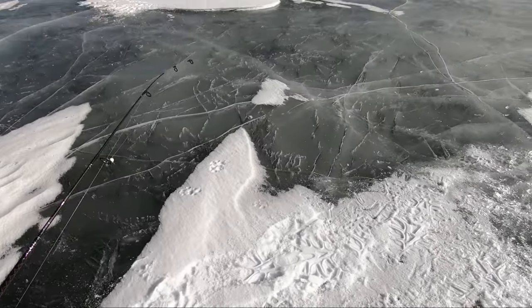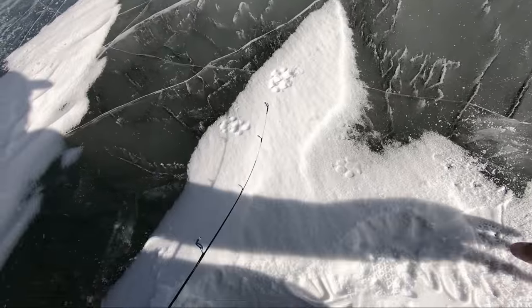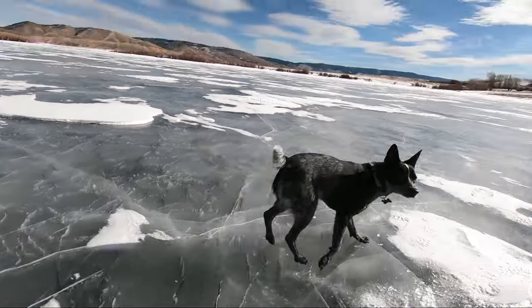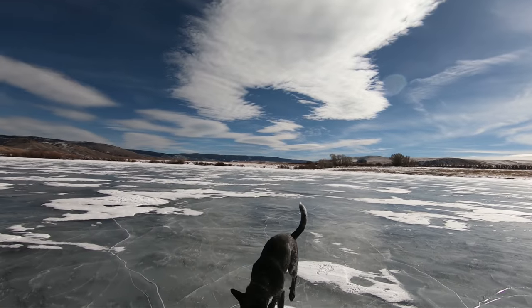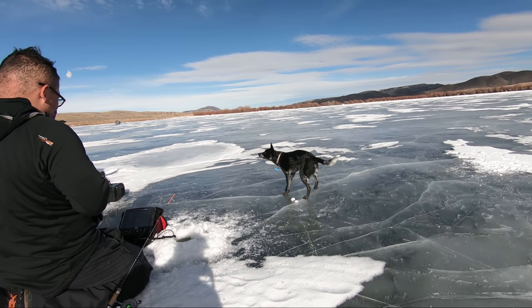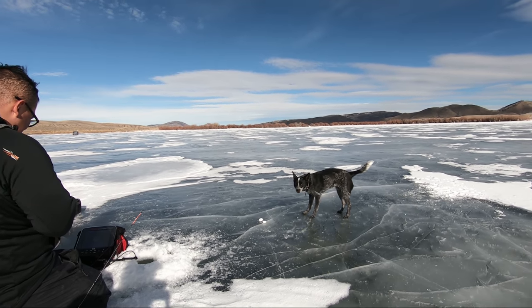Come here, doggy. Come here. All right, you guys want to see? Hopefully he'll catch a snowball for me. Yeah. Cool, huh? Arlo, look at him, fetch a snowball.